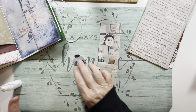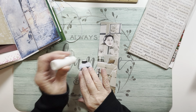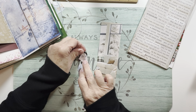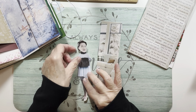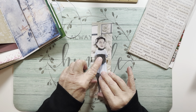Like that. And then we're going to put some glue here for her head. I kind of like building the dolls like this. It's kind of fun because you can use different bodies, different heads. Isn't she cute? I think she's kind of cute. And I think she's going to fit perfectly here, standing in her living room.